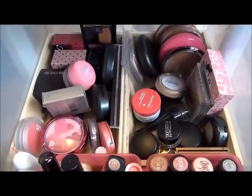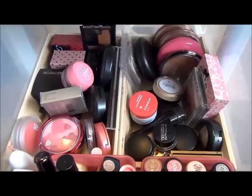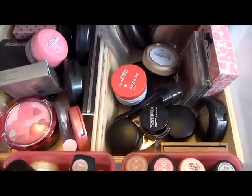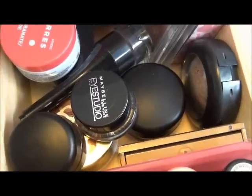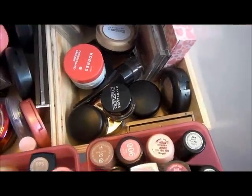which currently contains a combination of lip products and further face products such as bronzers and blushers, powder highlighters, and things like that. Of course, there are a few sneaky eye products that made their way into this bin as well, but I'll talk about that in a second.